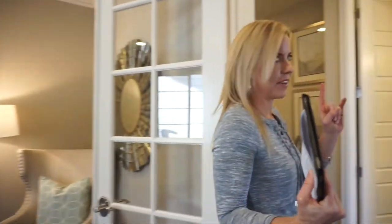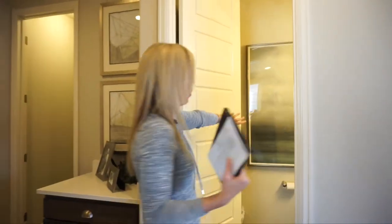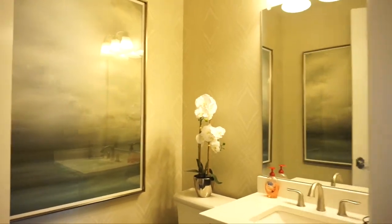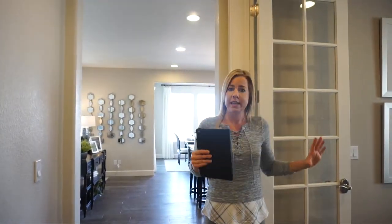And this is another thing I come across the hall here. We have our powder bath here for the main floor. Now, if you needed to, you could upgrade this powder bath and have it made into a full bath. So that way, if you need a bedroom and a full bathroom on this main floor, that's an option here.